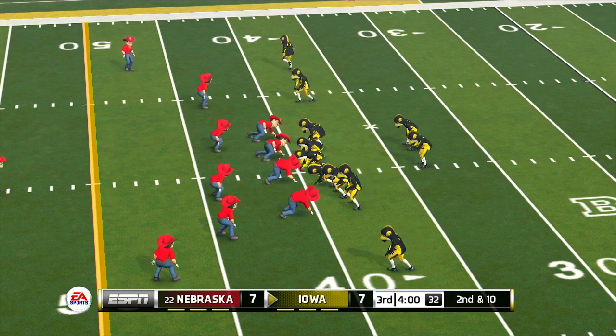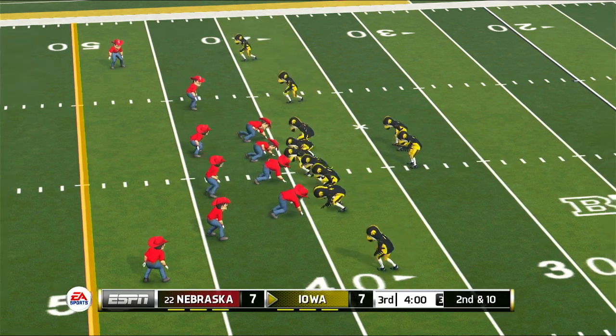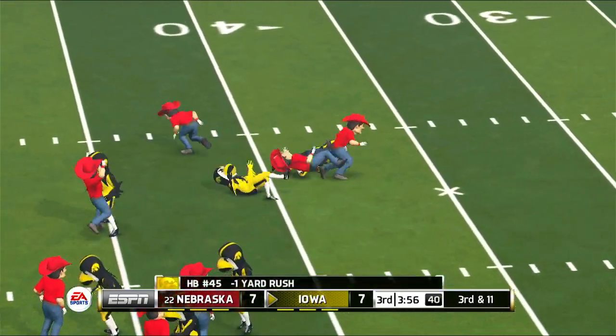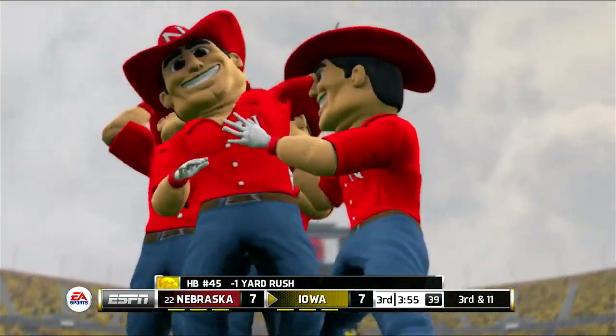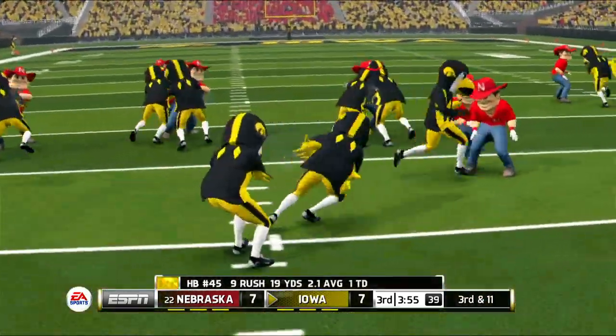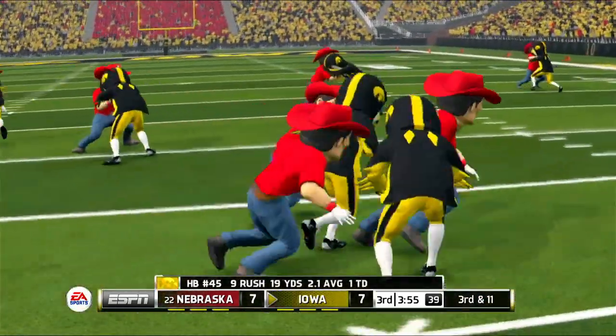Second down, 10 yards to go. Ball on the 39. A little counter, but he goes nowhere. No gain on the play. That makes it third and 11. Come on, you guys can do better than that.